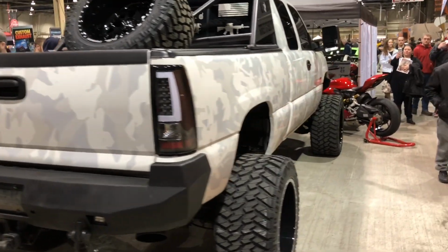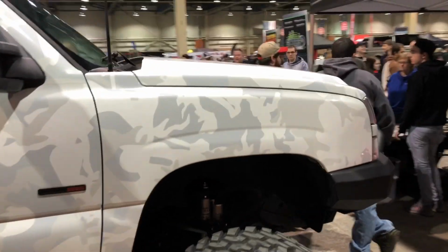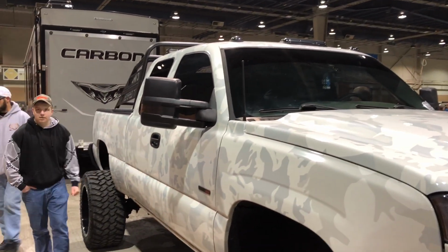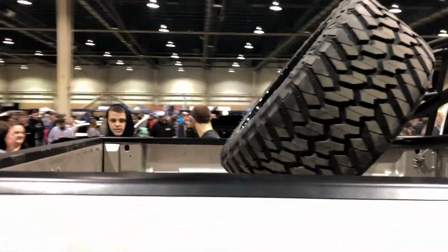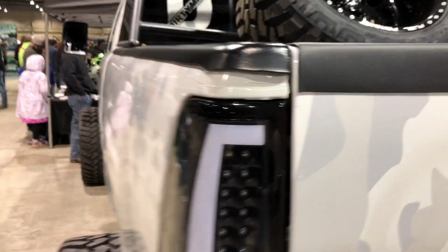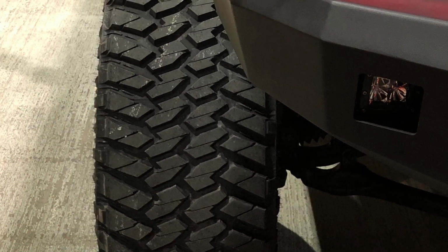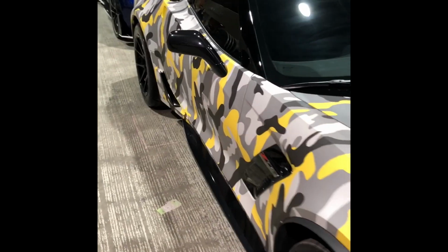Probably not mine to post, but I thought I'd give you a walk around of Mike's truck as it sits here in the show. Just ridiculous in real life. Try to walk back, show you the back here. Mike, somebody else is going to do a better job than me. I just wanted to get you something from the show. Alright guys, here's a walk around of Mike's Z06. It's pretty cool.